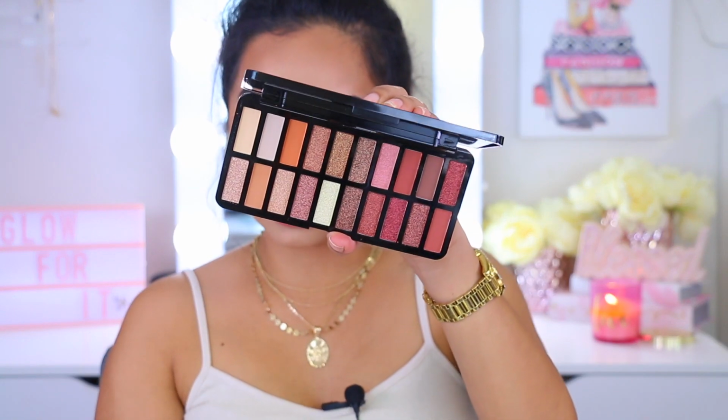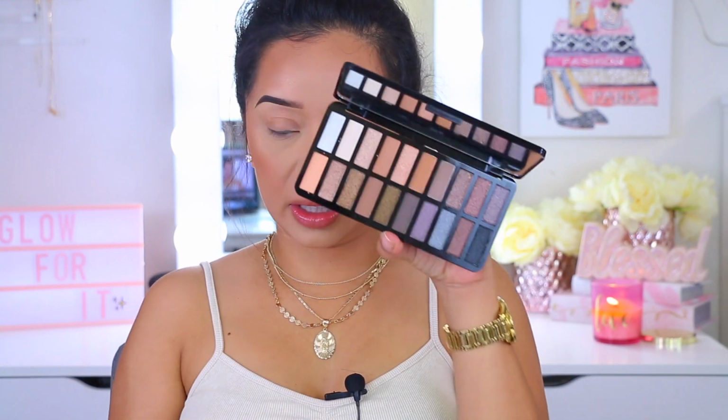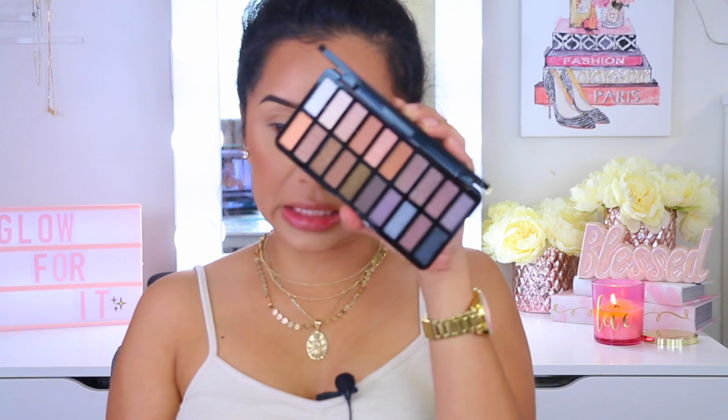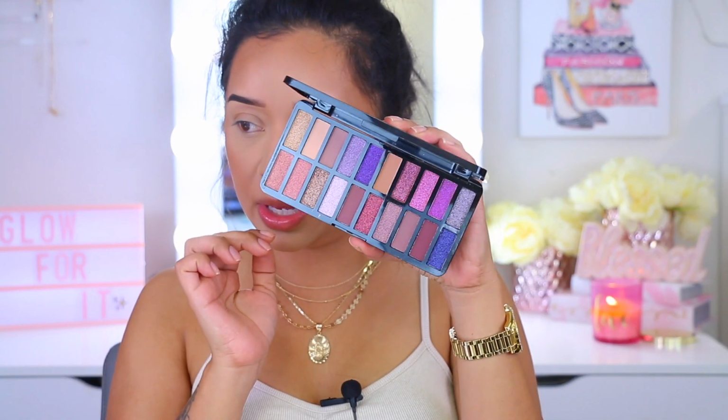So I have here this Socialite palette. This is a 20 color eyeshadow palette, and honestly, do you guys see the texture on these? These look so creamy and pigmented. I was gonna say crazy pigmented. I also have here the Invite Only. This one is a little bit smoky, a little bit deeper in tones. And then here we have the After Party palette, which is more of a cool tone, purpley pink eyeshadow. This one is really pretty as well.